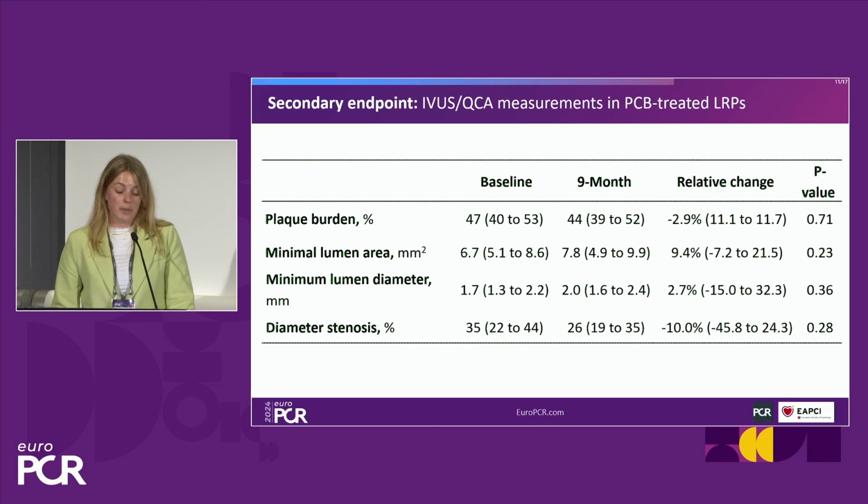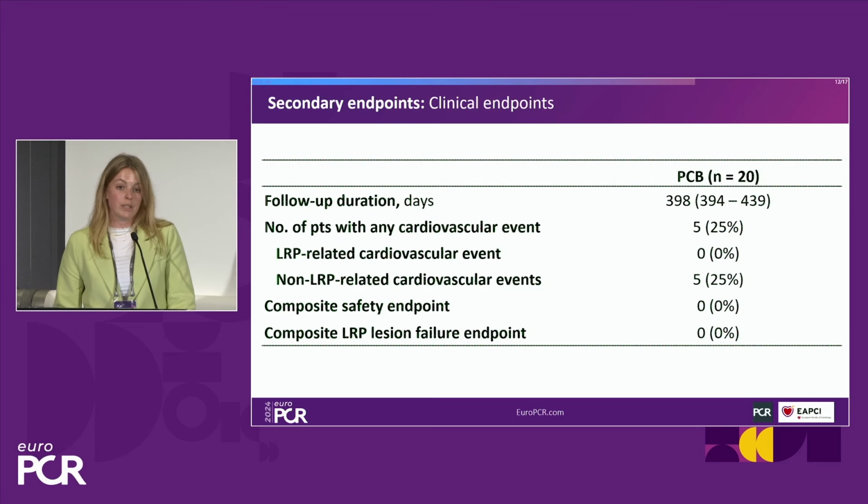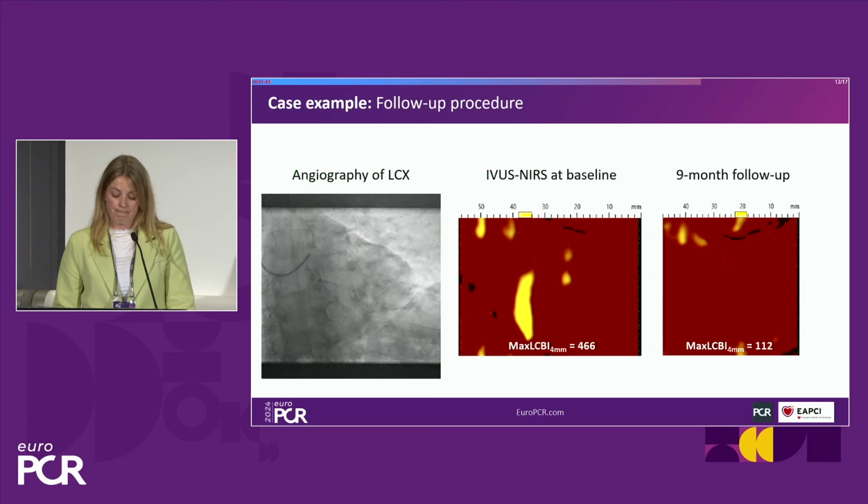Then we did find numerical changes in the IVUS and QCA measurements in the lesions that were treated with paclitaxel-coated balloons. So we did find an increase of the MLA and a reduction of the plaque burden, but these changes were not significantly different. The 1-year clinical follow-up demonstrated no LRP-related cardiovascular events.